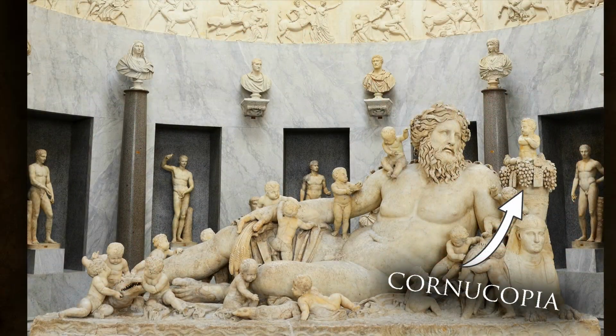Since the fertility of this land was entirely dependent on the river Nile, the river god, called Nilus by the Romans, is almost always shown with a cornucopia, as he was known exactly for that, for the fertility of the land and the amount of food it produced. And as we can see in the statue in the Vatican Museum, the cornucopia is right there, right next to the river god.